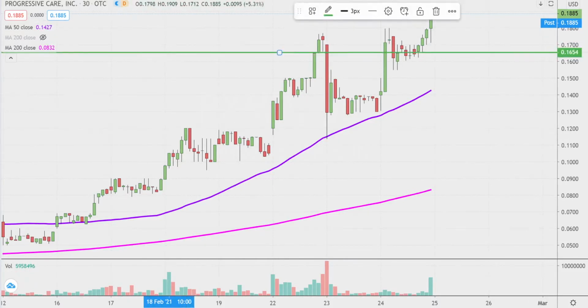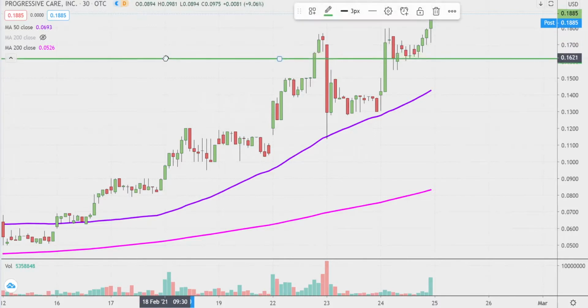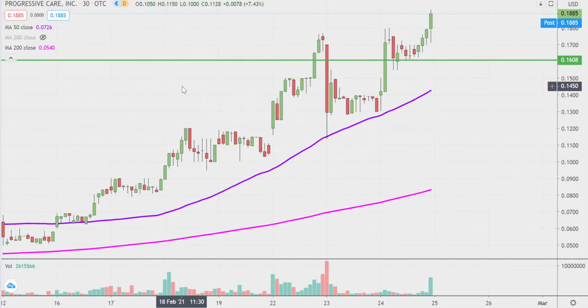So the first level of support is what I would call the ideal level. I'm going to say, Clay, what would make this chart look the absolute best going forward? And that would be if the price could stay up above 16 cents. Now, don't get me wrong, if the price falls below 16, I'm not saying the entire chart's destroyed or ruined or anything like that. But yeah, if the price could manage to stay up above that level, that would certainly be a great sign of power moving forward.